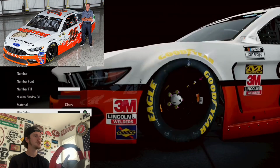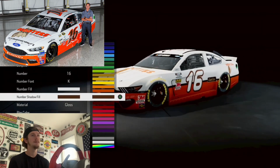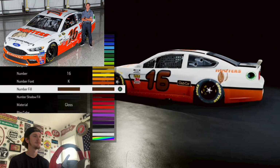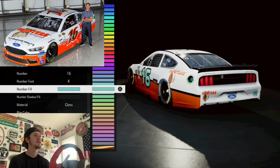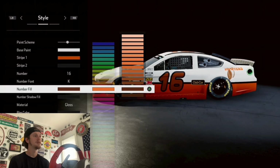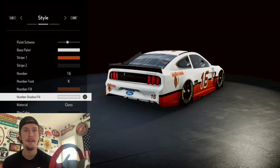Do I want to change his shadow fill to brown? Well, he had brown on the inside with a white outline. Maybe we do black outline. Still not a huge fan. Let's see here. Run something like that. Maybe run the white outline, do something along those lines. Alright, so there's the second paint scheme for the Biff.